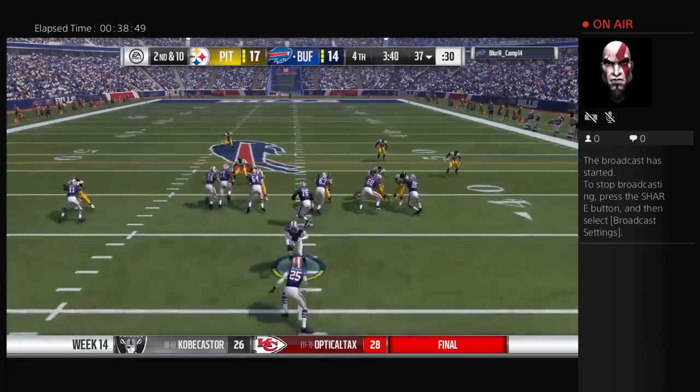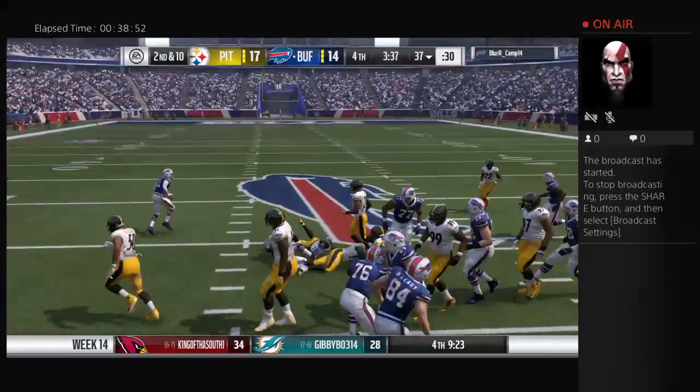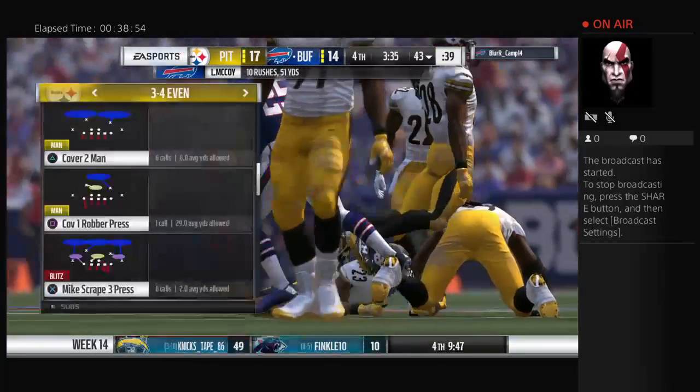They'll come out in the pistol. 10th carry now for McCoy. And he's across the 40, 3 extra yards to the 43.